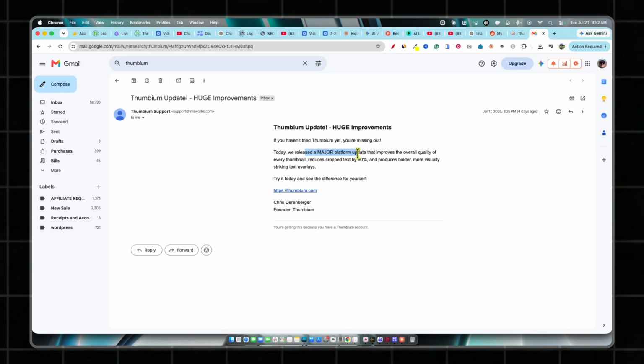There were major platform updates. It improves the overall quality of every thumbnail. It reduces the crop text by 90%. The text was cropped a little bit sometimes, and it produces bolder, more visually striking text overlays right here.